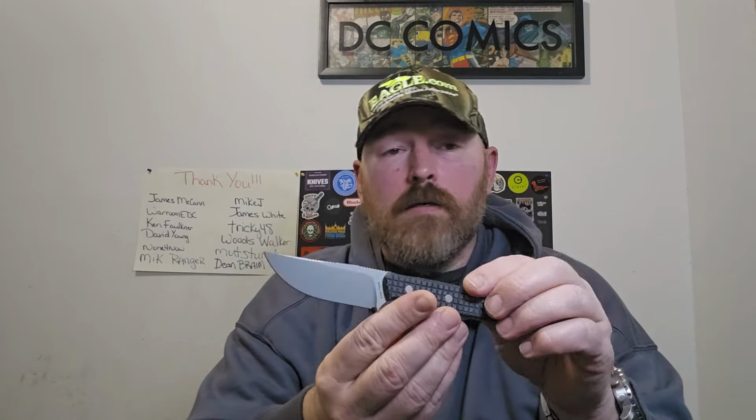In my opinion, again, one last time, you cannot beat this for under $100. The best EDC fixed blade you are going to come across. Now, I've seen a ton of them. I've got more coming. I've got some ordered. I've got some more Kaisers.